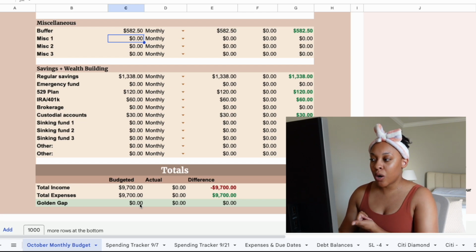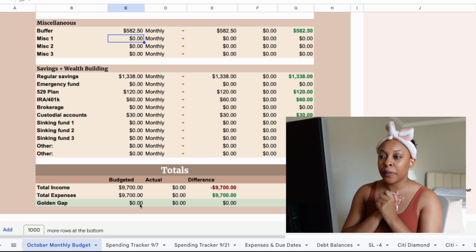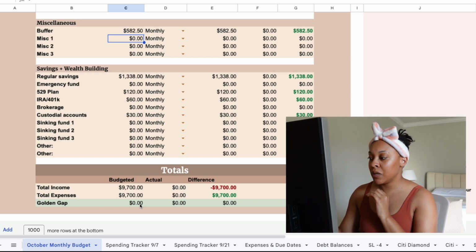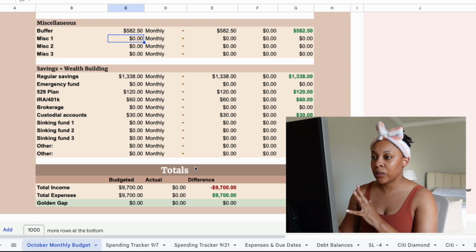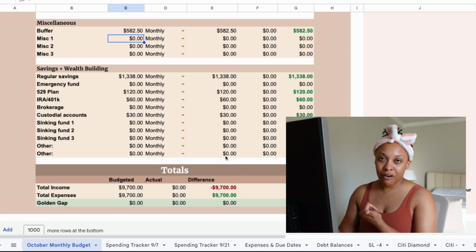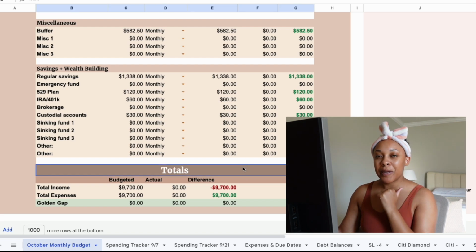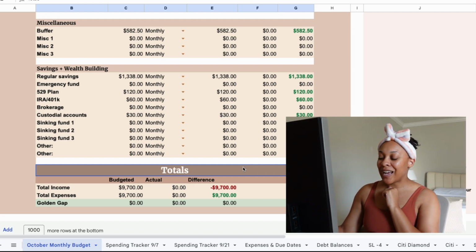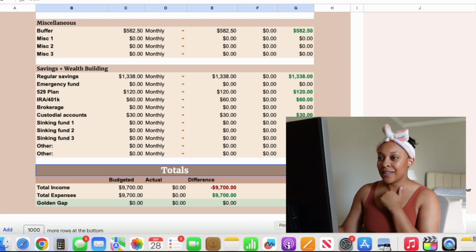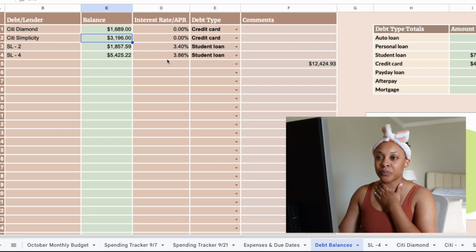Now, is this set in stone? No. As I get into October and life starts lifing and I start going into the month, I will probably make some changes, but this at least gives me a general overview of how things are looking and what I'll be able to accomplish. So I will be able to pay off my city card, the lower balance city card, and I will be able to pay off one of my student loans. So that is going to leave me with just 2 debt balances. It's going to leave me with the last student loan and the last credit card.